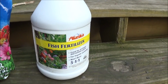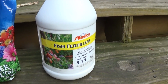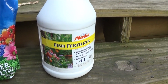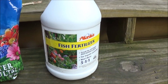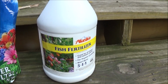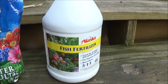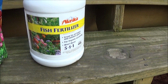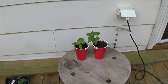And then I use this fish fertilizer. Now I'll use this probably every 2 weeks. This is short acting. It's a liquid and looks like chocolate milk, but it's basically liquefied fish, and it smells like a lake. But I'll put several tablespoons of this in my watering cans, and I'll just go down the rows, and this will give them some quick food in between fertilizer. You can see it's a 5-1-1.